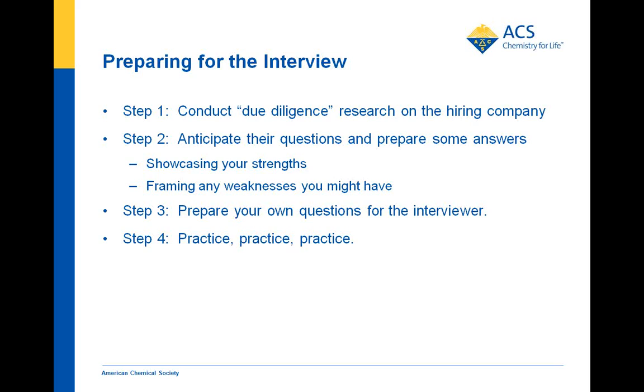And prepare your own questions for the interviewer. Just remember, this is a two-way interview. You're interviewing them, and they're interviewing you. Also, practice. Practice and practice. Stand in front of a mirror. On the way home, driving, go over it in your head. So always keep practicing for your interviews.